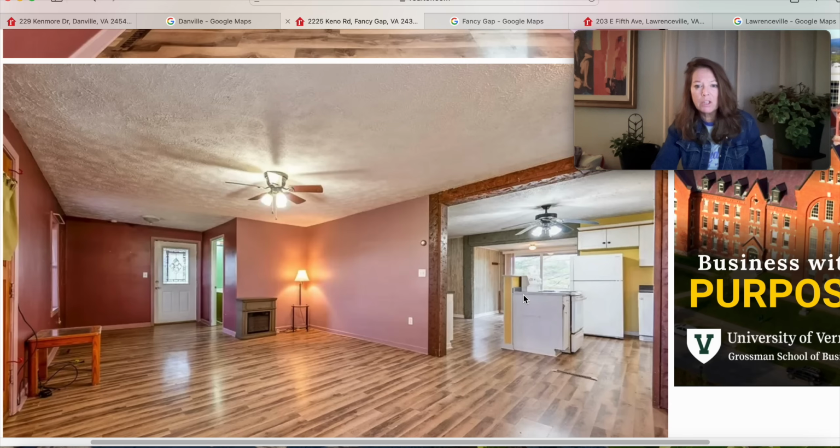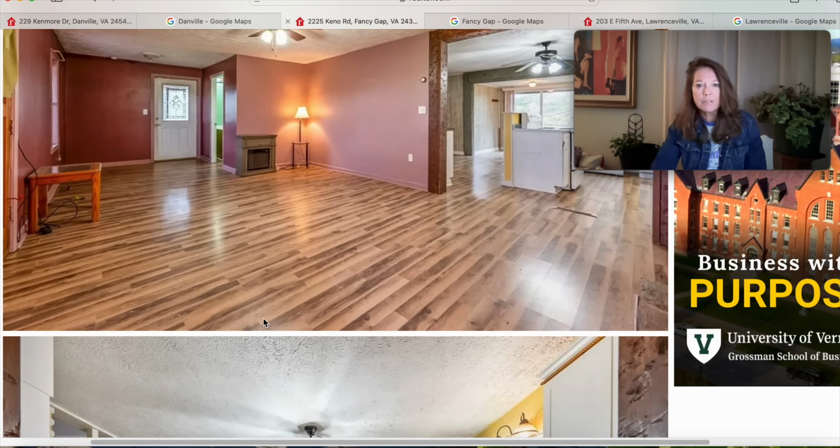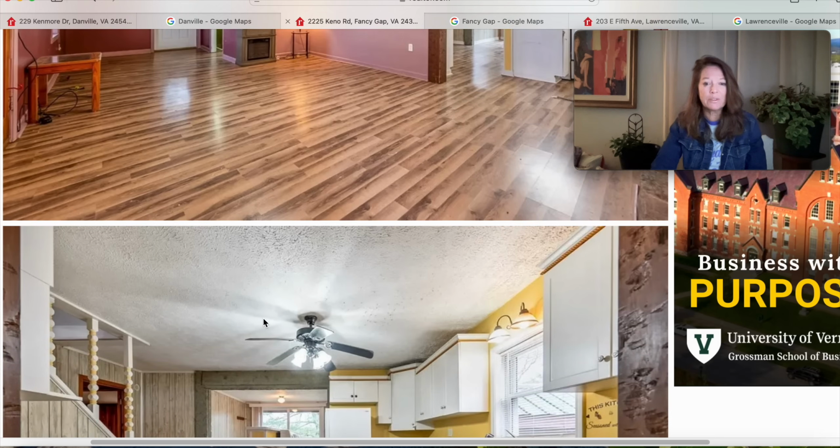Okay, so here's our kitchen. So we come off the kitchen into this big room, and then that bathroom is right behind there. Ceiling looks nice and clean. It looks like we could move right in this one too.